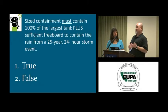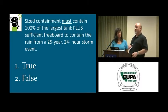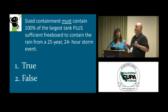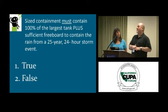Certainly, the ultimate decision is going to rest with the professional engineer. EPA does, in the preamble, suggest a 25-year, 24-hour storm event. American Petroleum Institute, years back, came up with a 110% rule that would be adequate for freeboard. EPA doesn't use the 110%. We refer to the 25-year, 24-hour storm event. If the professional engineer determines that 110% is adequate, or that's a volume greater than what would be the 25-year, 24-hour storm event, then that's fine if they certify that into the plan.